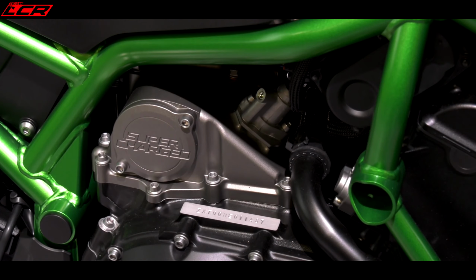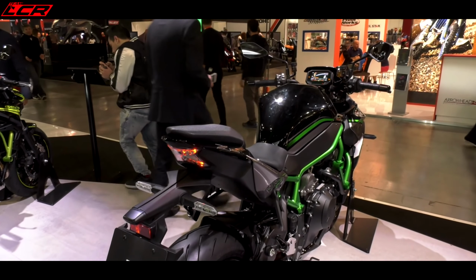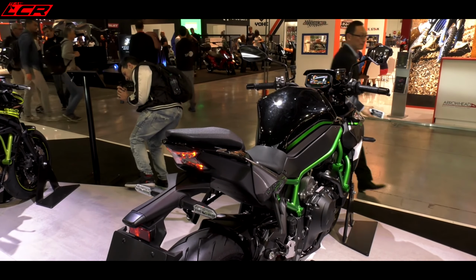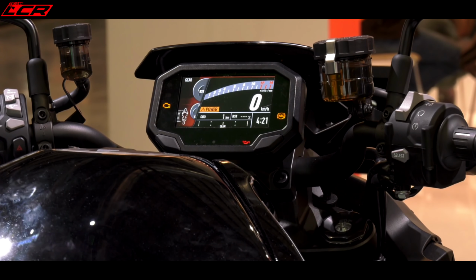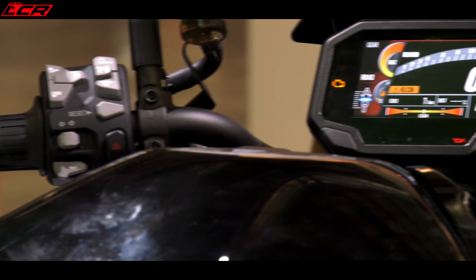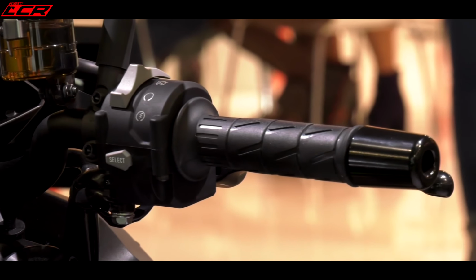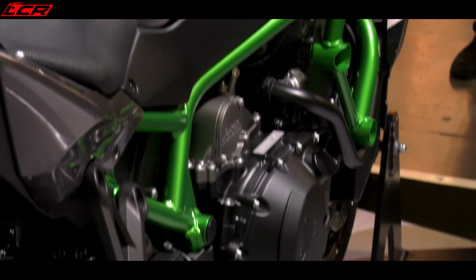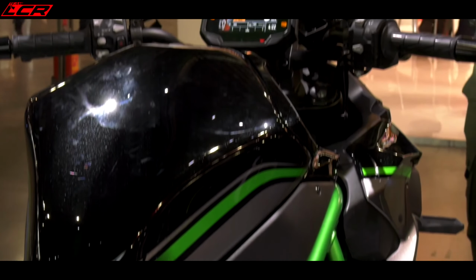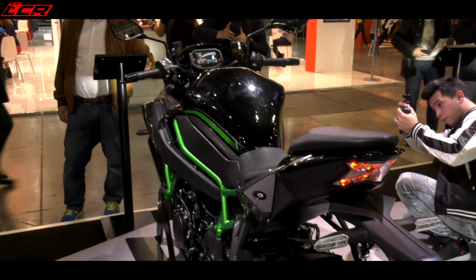When you compare that to the lightweight Ducati Streetfighter, even the Super Duke has lost weight. The Super Duke is under 200 kilos now. This does seem a little heavy, but with that power plant, it will make, I think, a very stable, powerful machine. So again, as soon as these are available, I will be riding one, and I am rather excited. 197 brake horsepower. Oh yes.